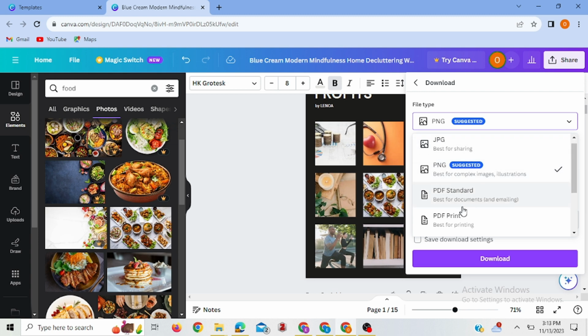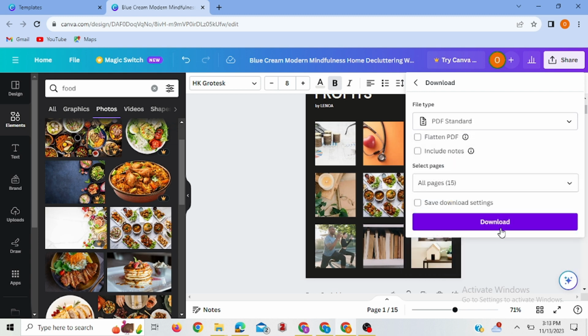Says I'm going to go to PDF standard, and then I'm going to download this. So now that we have gotten a brand new ebook, assuming I was able to edit everything, which I will do later, the next thing to do is to list it where you're going to sell.